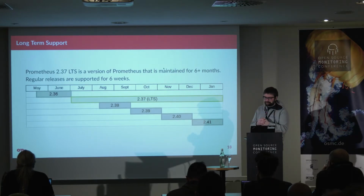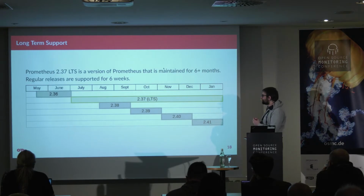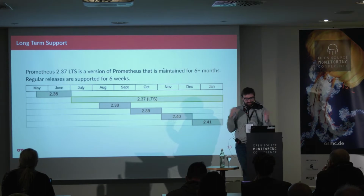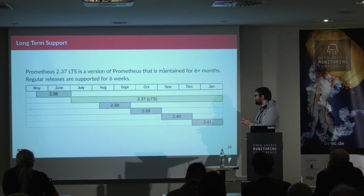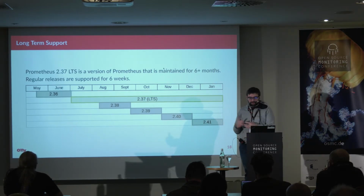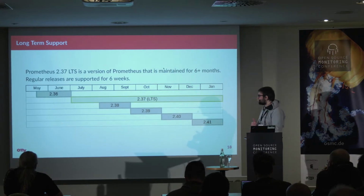So which means that instead of upgrading every 6 weeks, we support Prometheus for at least 6 months. Currently we have released Prometheus 2.37 in July, and we are still supporting that version. So if you want to upgrade to a newer Prometheus version, you can take Prometheus 2.37, and we will fix the bugs for at least 6 months. We are thinking about just extending that to 1 year.